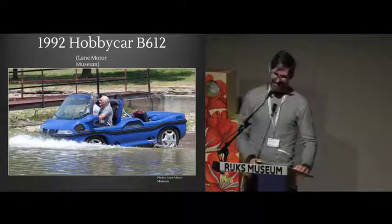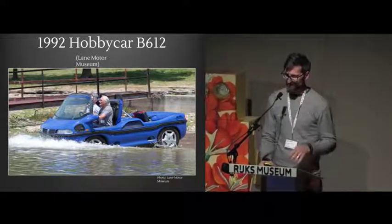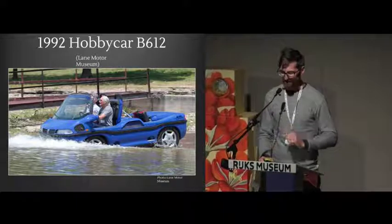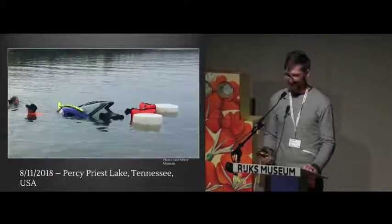In August of 2018, a curious thing happened just outside the Lane Motor Museum in Nashville, Tennessee. A 1992 Hobby car, which is a rare French amphibious car, of which there are only 52 in the world, and this one was a particularly rare pre-production model, was being sailed across a lake in a routine demonstration to museum visitors when it abruptly sank.